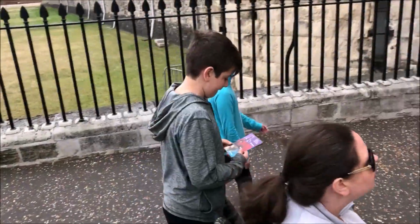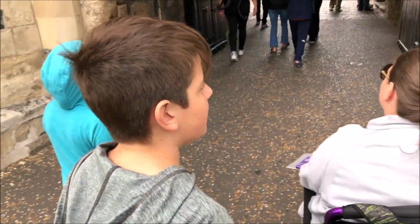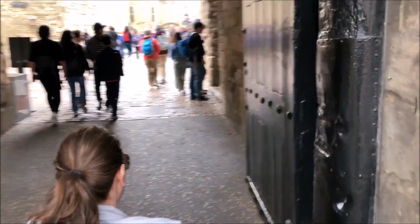Yeah. We're entering the tower, guys. There's a big storm. There's a storm coming, huh? Yeah. It's gonna be... Whoa, look at these doors. Wow. Oh, those had to get painted.